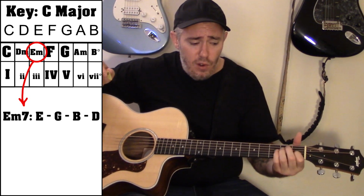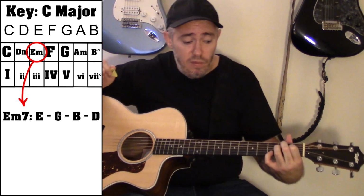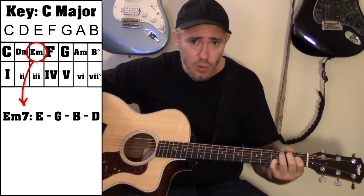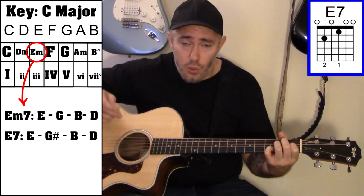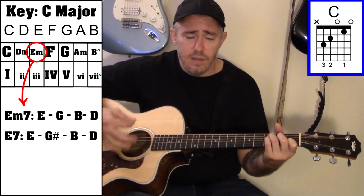So that's the diatonic 7th variation of the chord. If you're making the triad major, so you're making an E major triad, but retaining that same seventh, that note D, it becomes an E7 chord. So you can always play an E7 chord or an E major chord. The E7 chord will just strengthen the sound more. So that'll sound something like this.